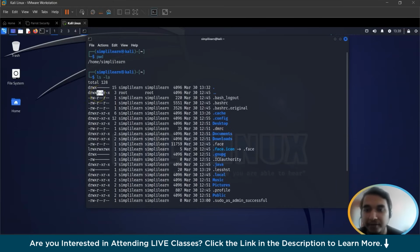So they have the read function and the execute function, but they do not have the write function. They cannot write directly in this file. Similarly, for the third group, which is anyone outside of the group, so any other user, if they are not in a particular group of the file, then they also have the read and execute functions, but they will not be able to write into the file directly.